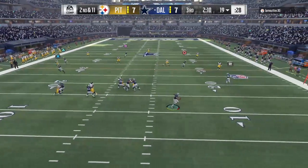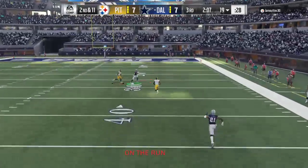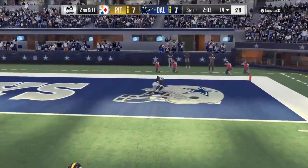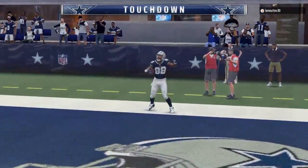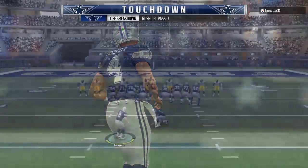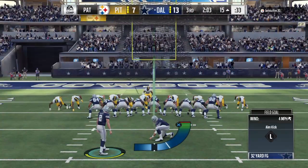Throwing, Prescott, eluding the pressure right. On the run, he'll let this go deep right side. It's caught inside the 25. Touchdown, Cowboys. Dez Bryant, 81 yards. And the Cowboys have taken the lead.